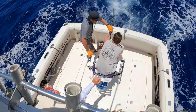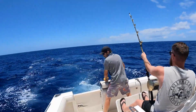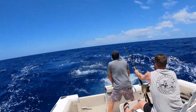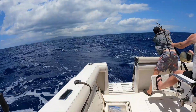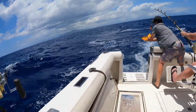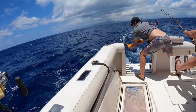Nice job. Coming up here, it is a Mahi Mahi. Looks like a big one. Yeah, that's a nice one. Now, the closer you get here, keep that rod tip nice and low and just crank from here. Yeah, if we pull his head out of the water, he'll try to jump. Yeah. Hook's open, okay? Yep, get nice and close down, choke up on it.